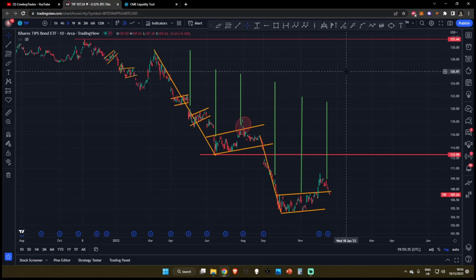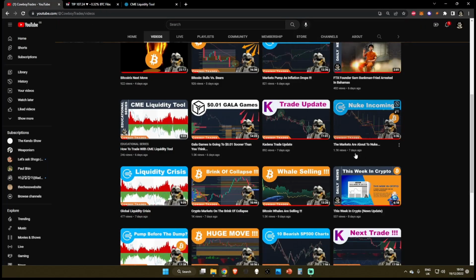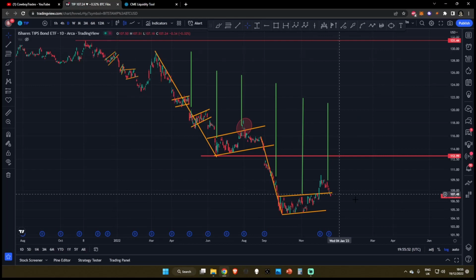So I just wanted to give you a super quick update on one of the leading market indicators that we do like to look at on this channel. This is of course the iShares TIP ETF. Now if you're a veteran you'll know exactly what this is. About 7 days ago we talked about this over here and talked about how when this does break down to the downside this is going to cause the markets to nuke back down.